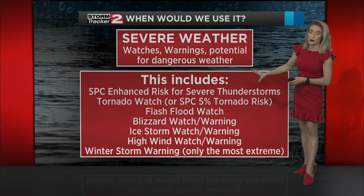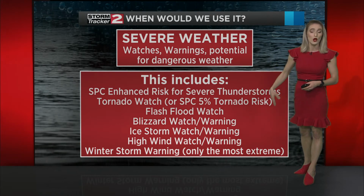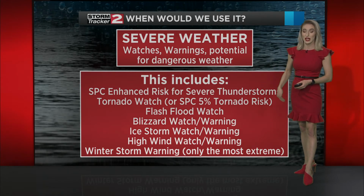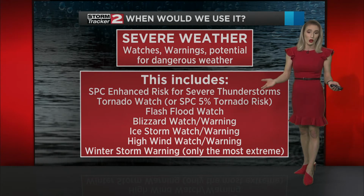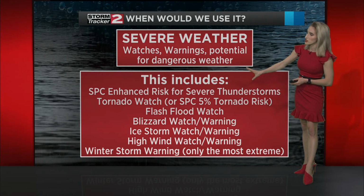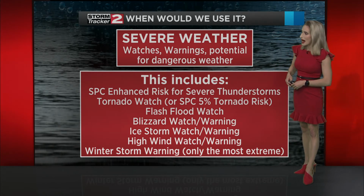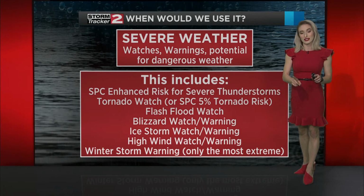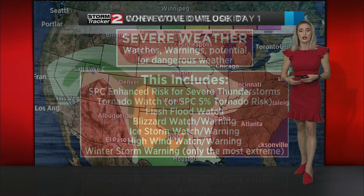Now for tornadoes, if we have a tornado watch, we'll issue alert mode. Or if the SPC has a likely chance for some tornadoes, a high risk, then we will use it as well. If conditions look favorable for us in our forecast, again, we're going to issue that alert mode for you. Also other watches and warnings: flash flood, blizzard, ice storm, high wind, and winter storm warnings, only the most extreme, just because we do get a lot of those in the winter. So we're going to just use alert mode for the ones where we'll get some very heavy snowfall.